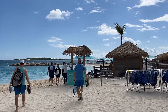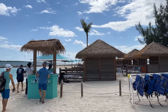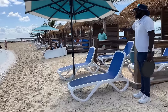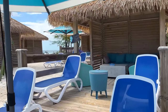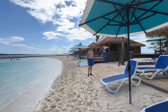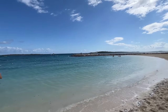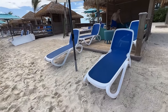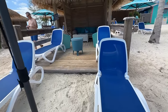Cabana concierge right here. Here are the cabanas. Oh my goodness, we're excited. This is it. Awesome. Hello. Okay, so this is our cabana. Cabana number 2. And this is how close we are to the water. Like, this is amazing. So we've got 4 loungers here. 4 loungers.